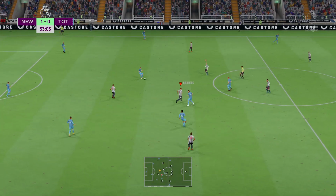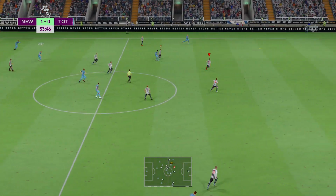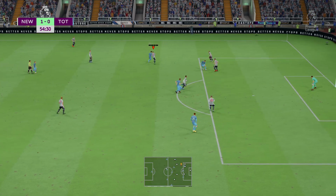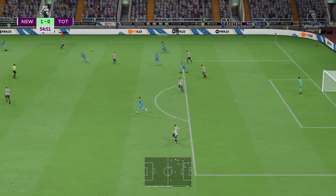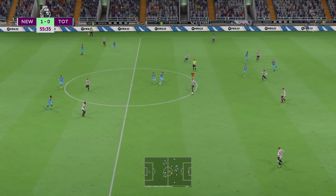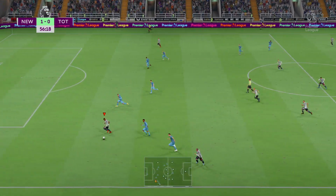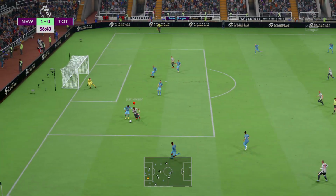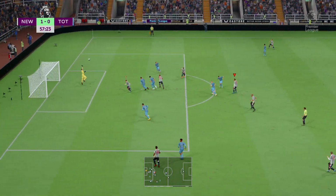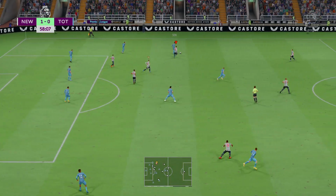Romero, Harry Kane, Oliver Skip, Perisic, unable to keep the ball. Saint-Maximin. Joao Linton. And fired against the crossbar. And problem solved for now.